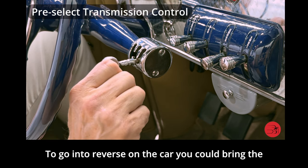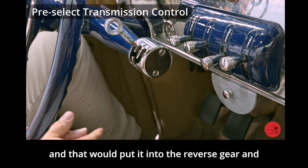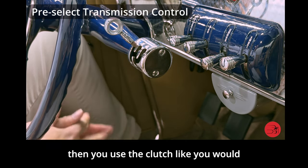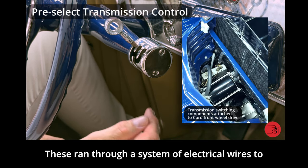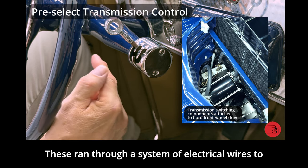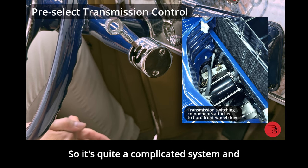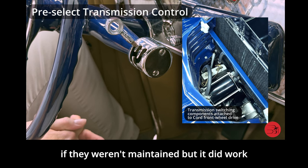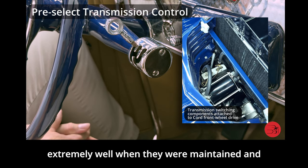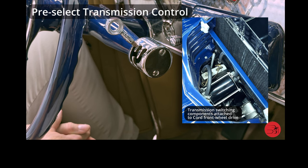To go into reverse on the car, you could bring the lever over, pull out on it, and pull up, and that would put it into the reverse gear, and then you use the clutch like you would traditionally on a manual transmission car. These ran through a system of electrical wires to a solenoid, to vacuum cylinders, to linkages, so it's quite a complicated system, and they were prone to being troublesome if they weren't maintained, but they did work extremely well when they were maintained and in correct operating capabilities.